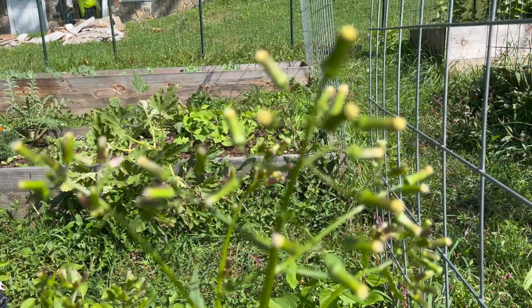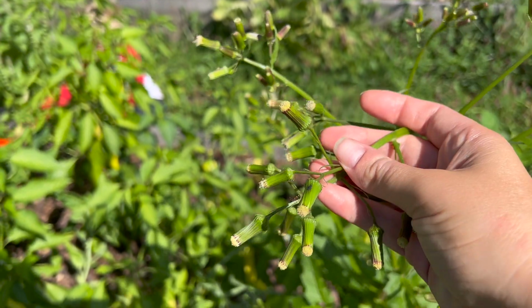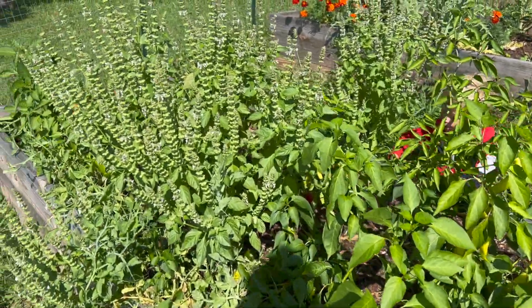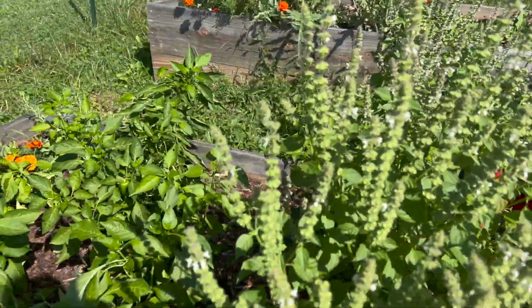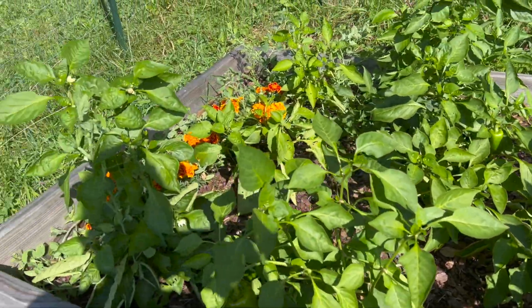Next, we checked on the pepper bed. I have this plant growing in 2 of my beds, and I'm not exactly sure what that is. So if anybody knows what those little seed pods look like, let me know in the comments. But some of the pepper plants here have gone to seed like crazy, so I'm probably going to be pulling those out. But it was a really nice harvest I came back to in the pepper bed.